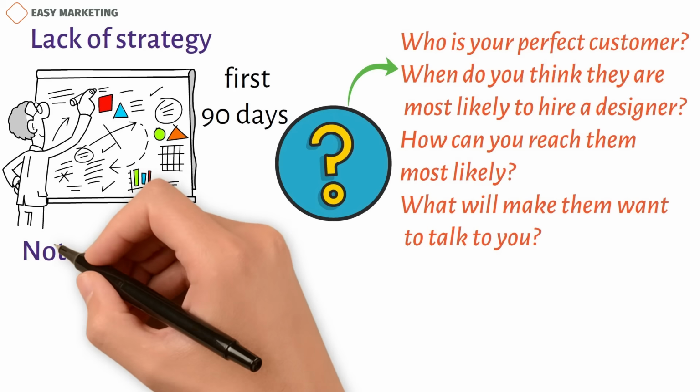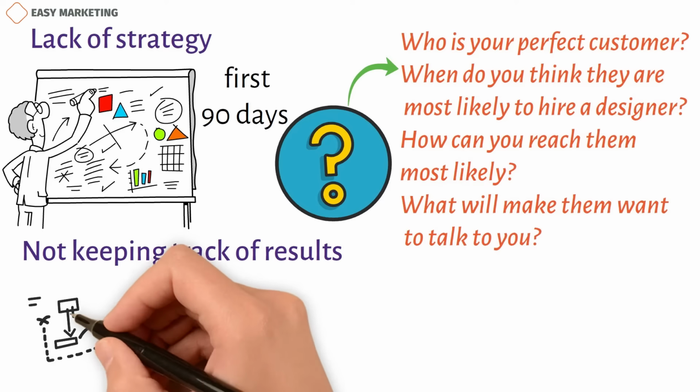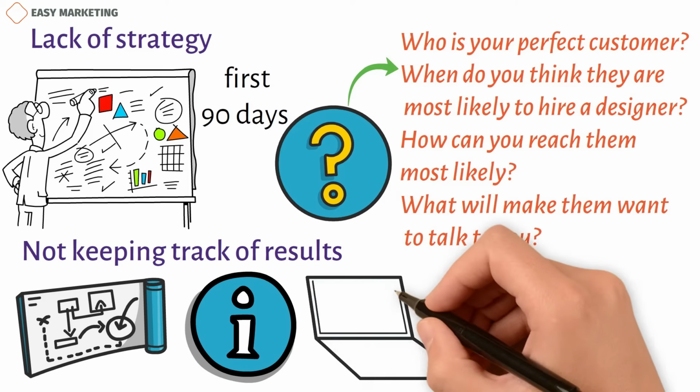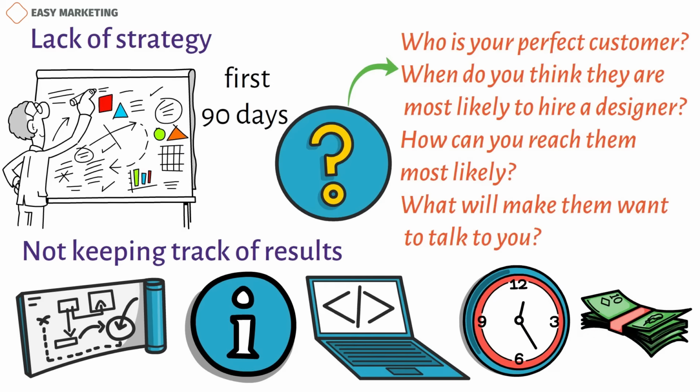Not keeping track of results. Just like with any other plan, you need to change your marketing approach and efforts based on how well they work. Write down the information and compare it to see which methods or words work best. Move your time and money to those things and stop doing the things that aren't working.